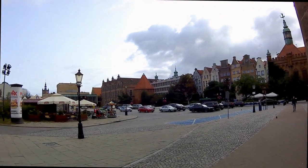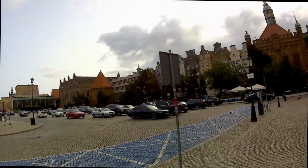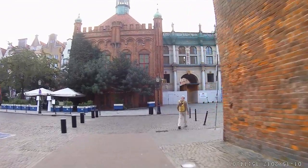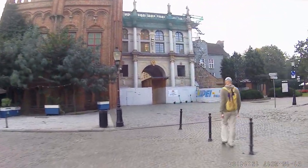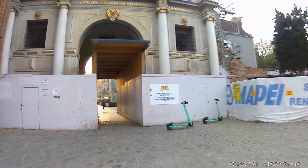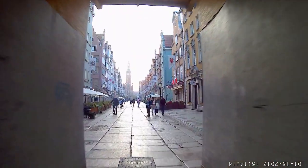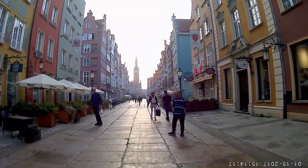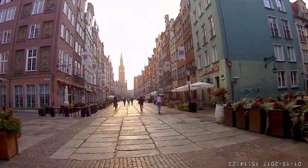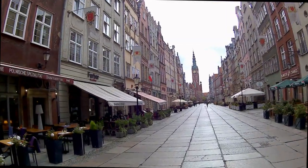On the left, we have the coal market and the Wybrzeze Theatre visible in the background. In front of us is the brick manor of the Brotherhood of St. George, and we are approaching the Golden Gate, currently, in September 2023 under renovation, and through it we lead to Dluga Street. It's morning, a weekday, so there aren't many people there yet. However, this is the most representative street in Gdańsk and crowds can be expected here during the season.